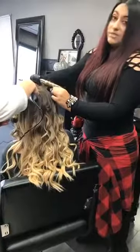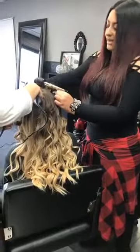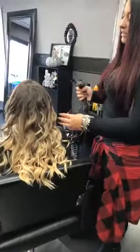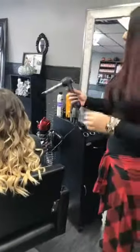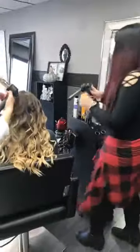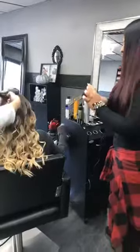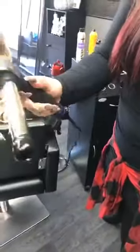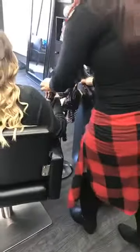This piece is super, super blonde, and it's Allison's actual hair. So we want to make sure that we're not leaving that part on too long either. As a stylist, you want to make sure that you're protecting your client's hair as well. What's really cool is it has an on and off button, so it just turns right off. And then I'm just going to let this cool down for a second. I'm just going to move your hand for me.